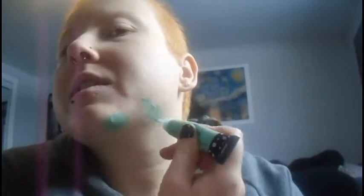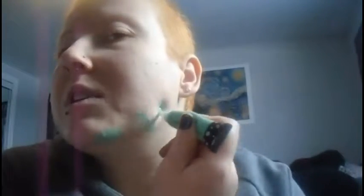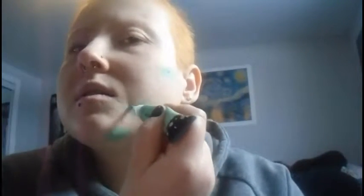It's very pigmented, which I'm loving, because this will definitely be covering my acne, and it's not as oily as my palette, which I'm loving, because I did not enjoy the oiliness of the palette.